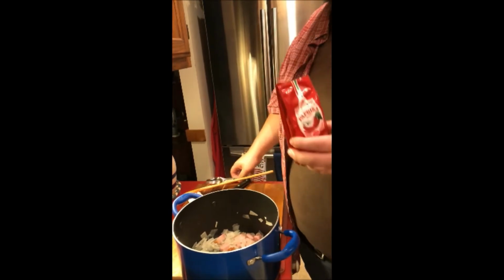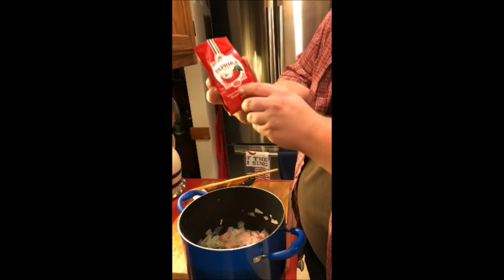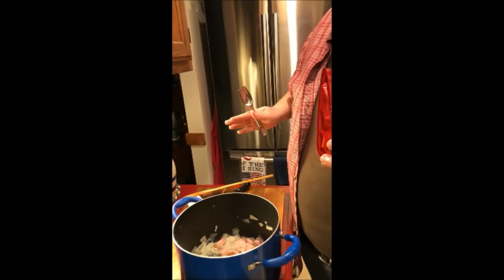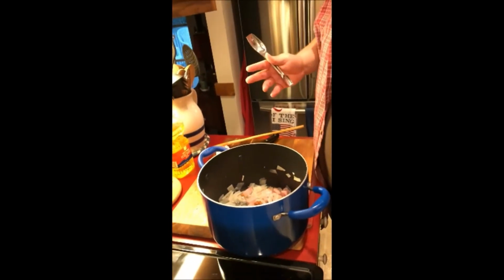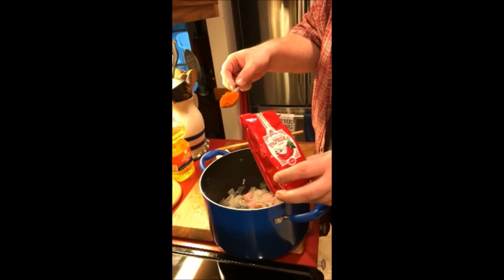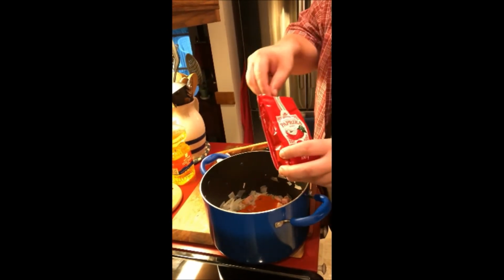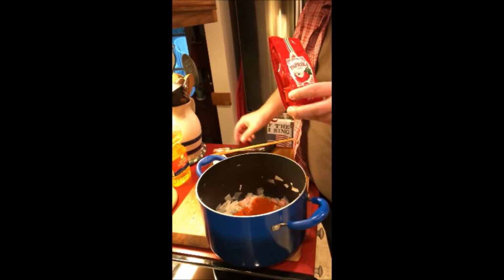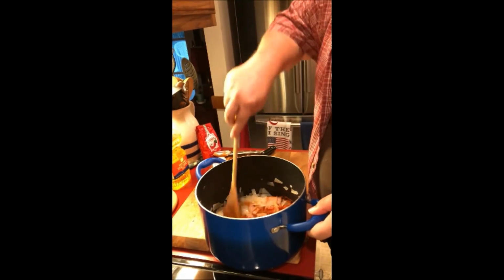Now, this is another variation that I add because it's my personal recipe. I am using csipős paprika, which means spicy. Traditionally, Székely goulash would not use spicy paprika. It would use regular paprika, but I enjoy it, and so I like to make this dish a little bit on the spicy side. I am adding 2 tablespoons of the spicy paprika. And as I said, very important, it is off the heat.